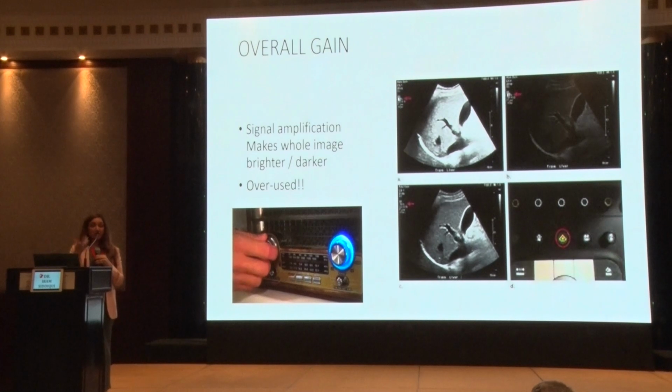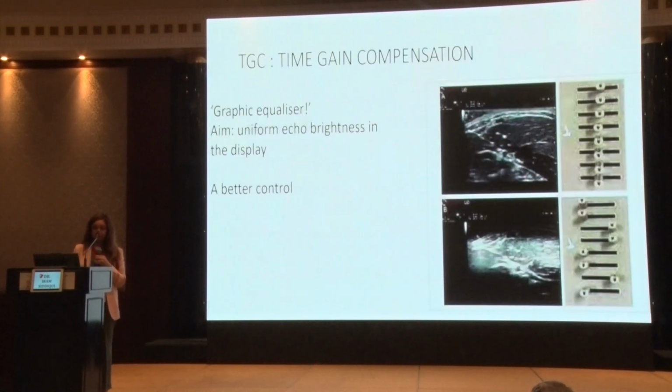And there are other ways you can adjust the gain on different segments of your image. So the TGC is the button that we see on a panel, and it looks different in all possible machines, but you want to have a uniform echo brightness in the display, which is a better way of controlling your gain.